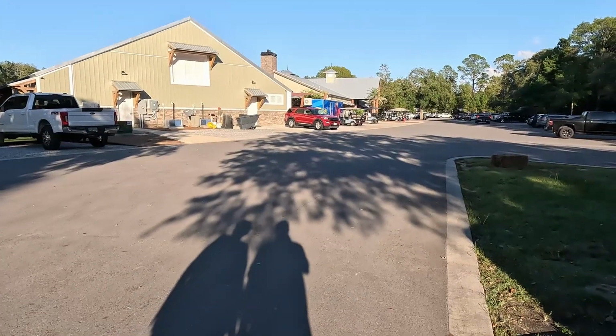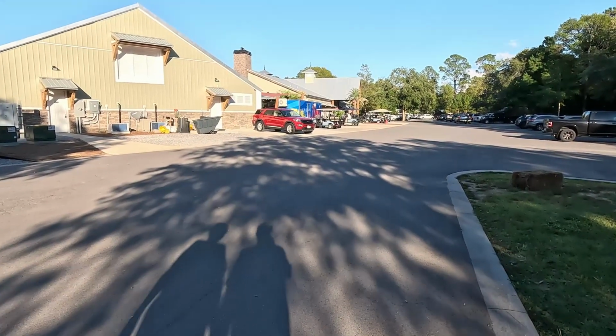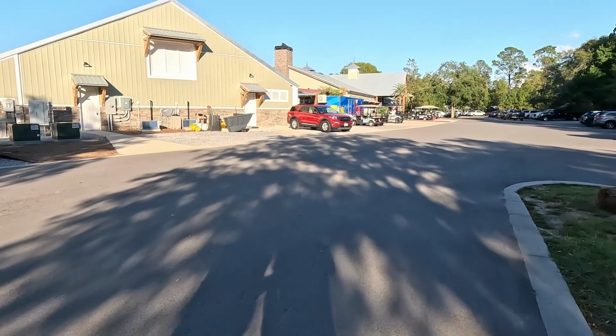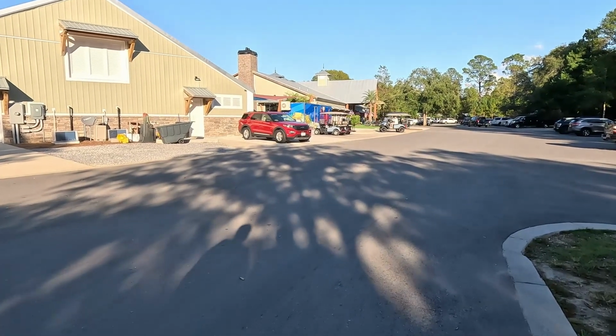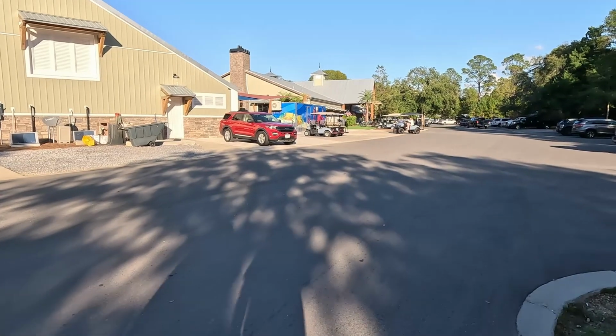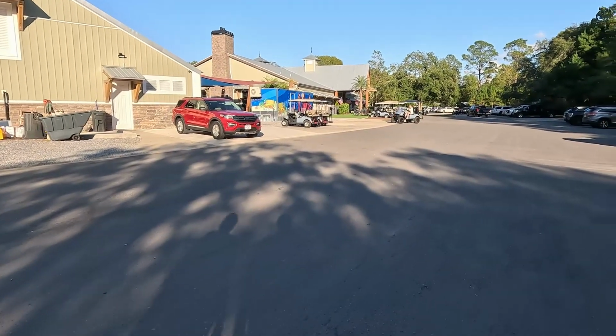So as you can see, we're now with the sun to our back as our shadows have grown long in the day. So this is the clubhouse. Right. This is the clubhouse here, and at Splash they do rent golf carts for anybody who would like to rent one instead of having to walk around or ride a bicycle.